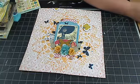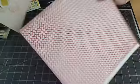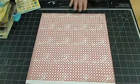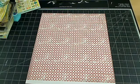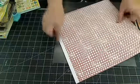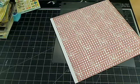So instead of using this orange background, I'm going to use the red polka dot background instead. It has a nice neutral surface to it that we can use our mask over the top of. Let's go ahead and cut the strip off the edge.